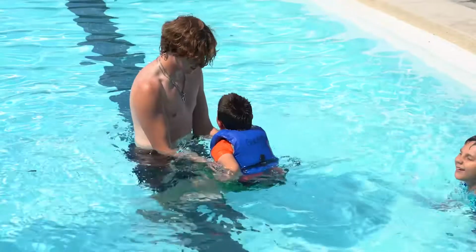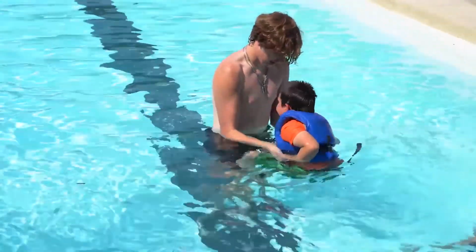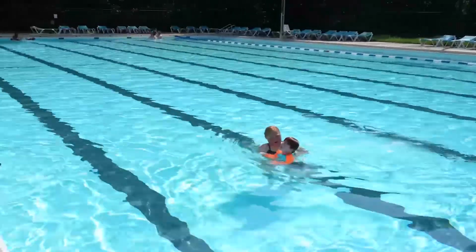The children are learning a life skill that they're going to continue with from here on out. And if you look at the big picture, they're going to need this when they're around water to teach their children. So it's the passing down of a skill.